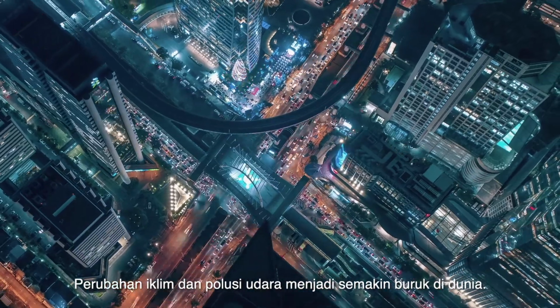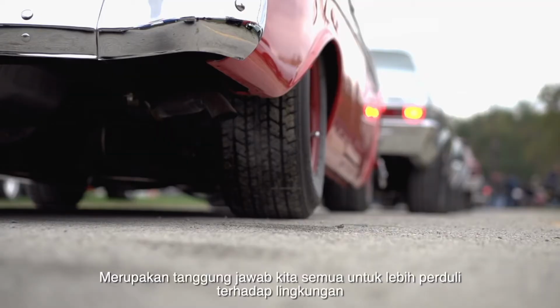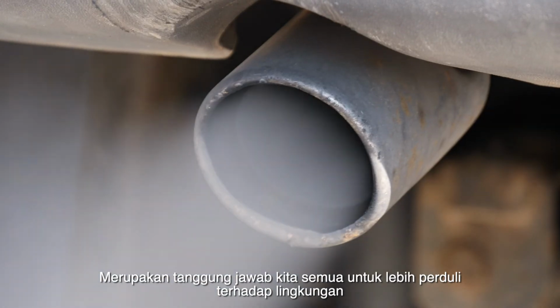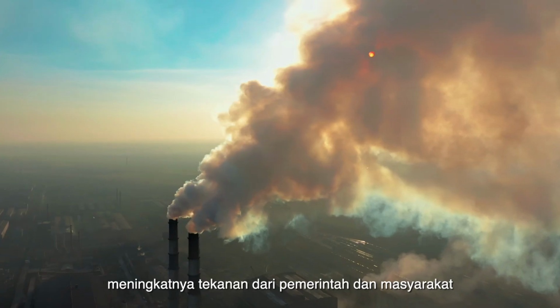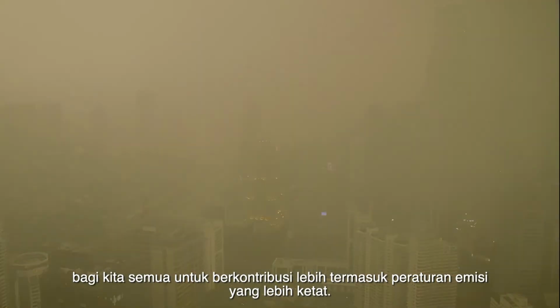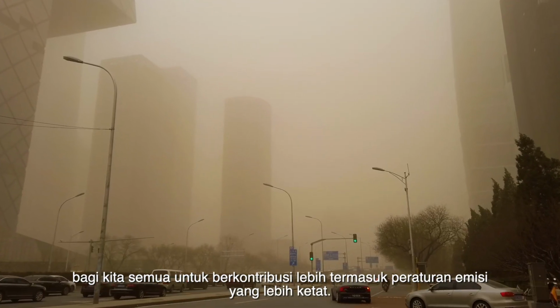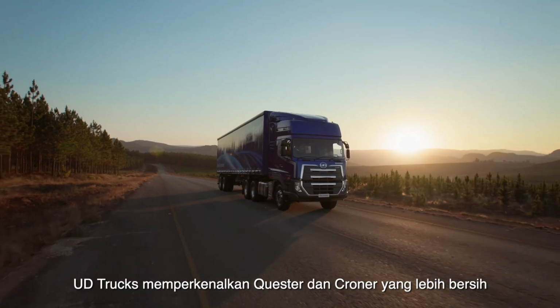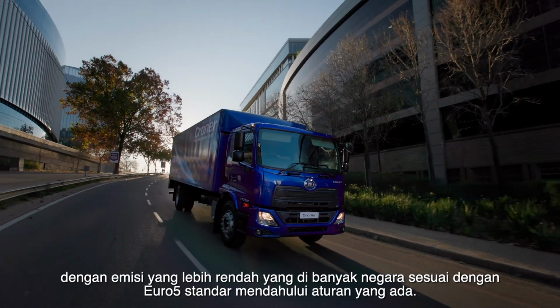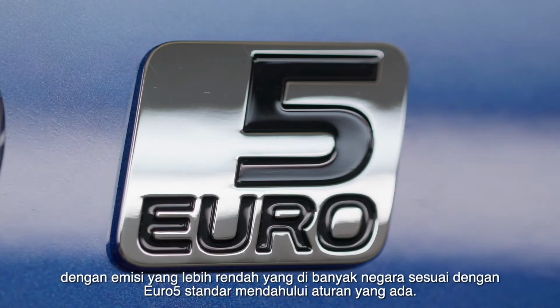Climate change and air pollution is worsening globally. It is everybody's responsibility to be more environmentally conscious. And there is, rightly, increasing societal and governmental pressure on all of us to play our part, including through more stringent emissions regulations. UD Trucks is introducing cleaner Quester and Kroner with lower emissions that in many countries comply with stricter Euro 5 standards ahead of time.